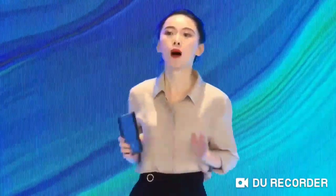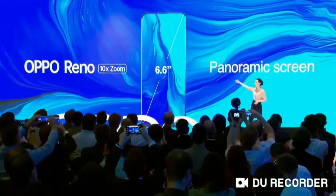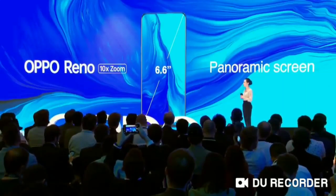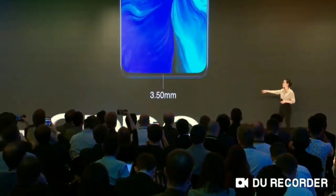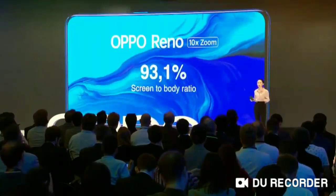Whether you're watching a video, playing a game, or browsing the internet, the Reno gives you the most complete viewing experience possible. The Reno 10x Zoom features a 6.6-inch panoramic screen, completely notchless, with no pause and no interference, and the bezels on both sides are only 1.63 millimeters, and the lower bezel is only 3.5 millimeters. This achieves an amazing 93.1% screen-to-body ratio.